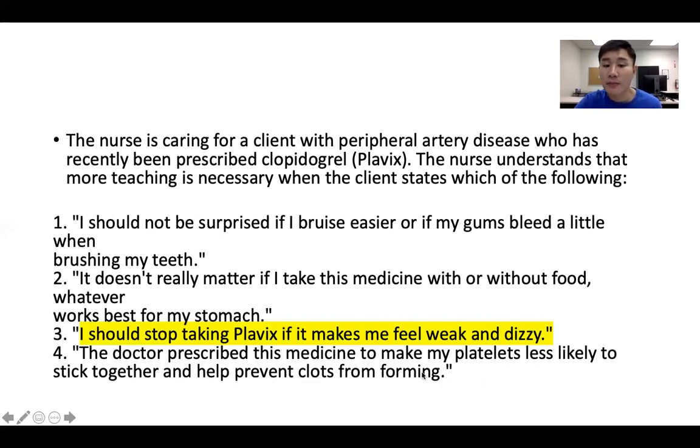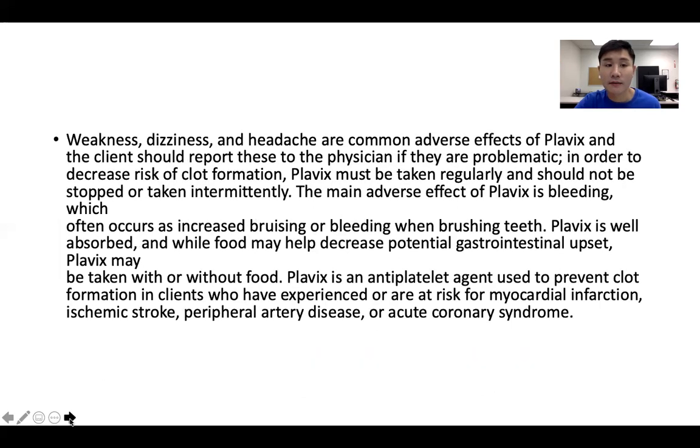The doctor prescribed this medicine to make my platelets less likely to stick together and to help prevent clots from forming. That is how Plavix works. It's an anticoagulant. It makes the platelets less likely to stick together, makes the clot less likely to form, and makes the blood thinner. All right, you can read this later.